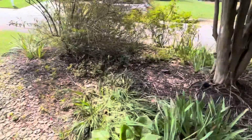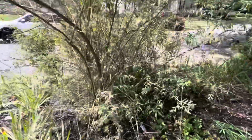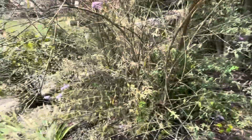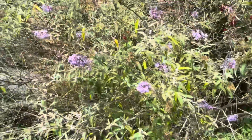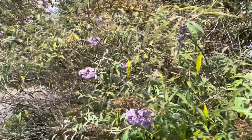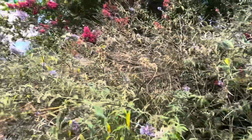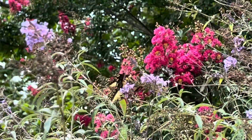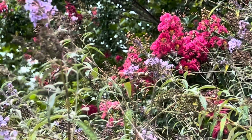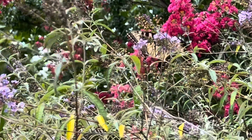The only thing that has any flowers on it at this point is this butterfly bush, and it has just a few flowers. I think I said this last week. I thought it was done for the year, and then out of nowhere we started getting some more of these pale purple flowers, and living up to its name, it's attracted a very large butterfly up here, and there you see his wings wide open.